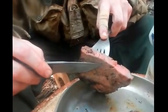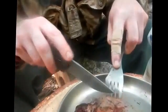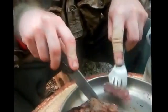Well, it's kind of like a rare. In the middle, anyway. There, you can see there. Not bad. Now for the taste test. That's good. Really good, actually. Get the smoke, not all base seasoning. Pretty good stuff.